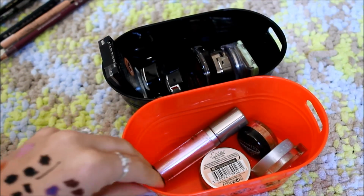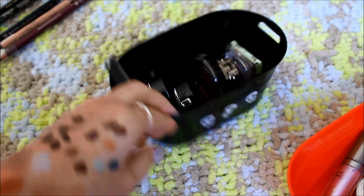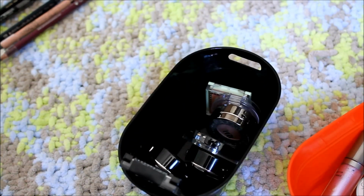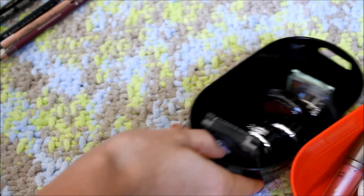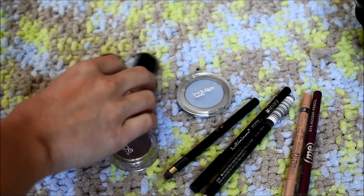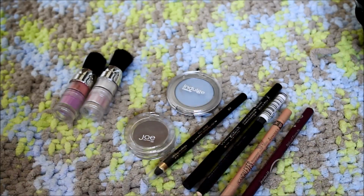Alright, so here are what those two bins look like now. This is like my glitter and shimmer bin and my single slash duo and trio bin here. Lots of space when before I couldn't fit anything else in there. Here is a look at everything I am decluttering. I think that's pretty good for a collection my size. My collection is not all that big, and I feel like the amount of liners and single shadows that I have is not unreasonable.